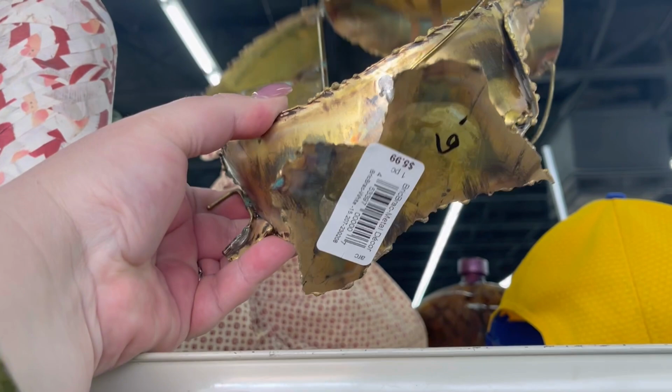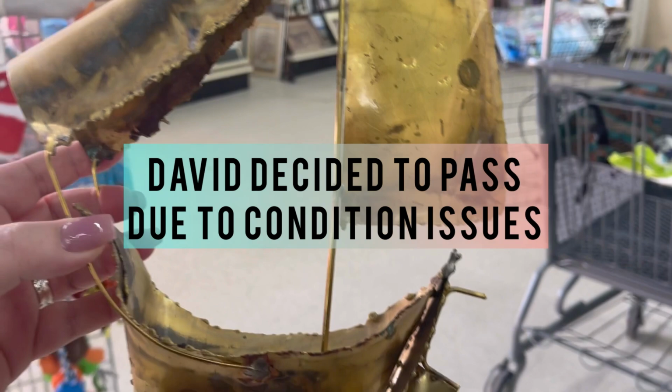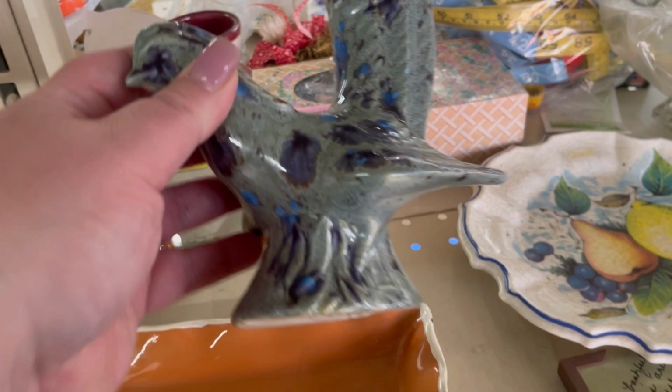This is a really interesting Brutalist sailboat. Very cool. I love this piece. I think David would love this piece. Extra rough edges. Yeah, that's pretty cool. I like the patina with the weird marks on it. That's great. Oh my gosh, look at the drip glaze. This is awesome. Great mid-century, like pheasant, peacock.